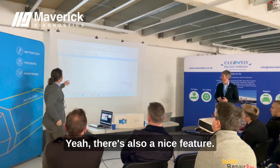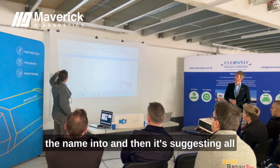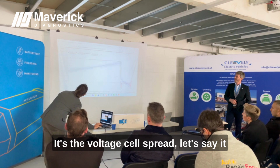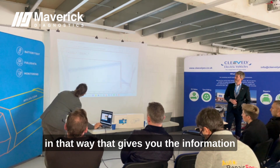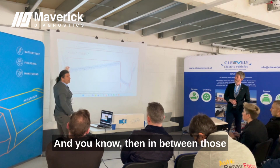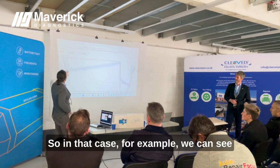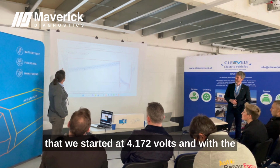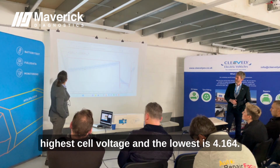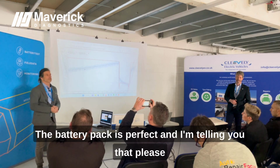There's also a nice feature. If you want other signals, you just put the name in, and then it's suggesting all the signals similar to the name. And this is also a nice signal. It's the voltage cell spread, let's say it in that way, that gives you the information from the highest to the lowest cell voltage. And you know then, in between these limits, all the other cells are inside. So in that case, for example, we can see that we started at 4.172 volts with the highest cell voltage, and the lowest is 4.164. So the spread is only 8 millivolt. That means it's nearly nothing. The battery pack is perfect.